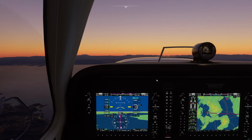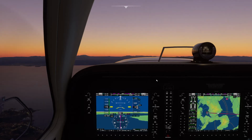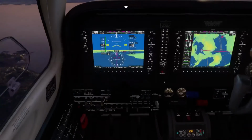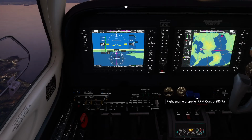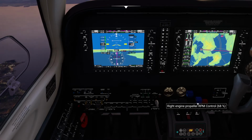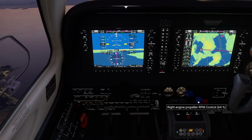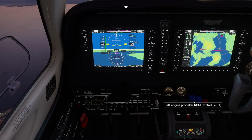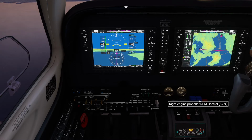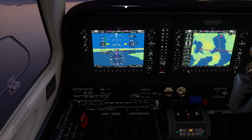So I'm going to go 18 and 2300. Getting close to there now. Ideally you do them both at the same time and then fine-tune them. So I want 2300, or at least want them to match. There we go. So go to 18 on the power.